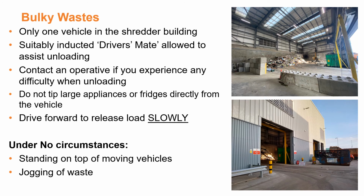You may drive your vehicle forward slowly with its body in the air to release the load if required. Remain vigilant for potential pedestrians or vehicles when doing so. Under no circumstances can any person stand on top of their vehicle to unload an item while the vehicle is moving. Additionally, jogging of waste from a vehicle will not be tolerated on site.